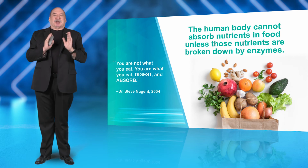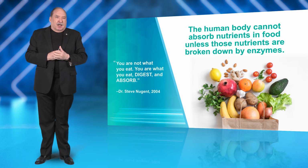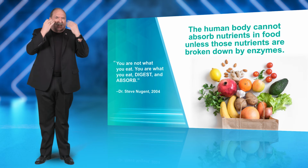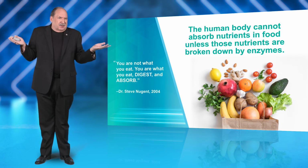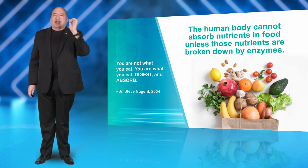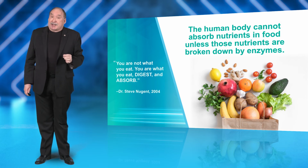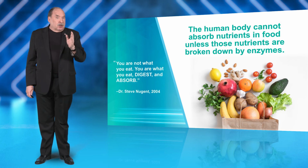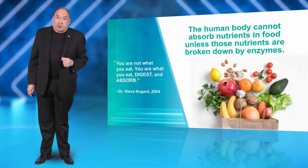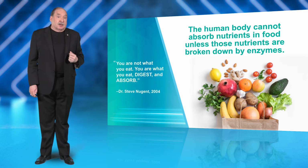So this is something that I said back in 2004 when I was doing a lecture on digestive enzymes. Because everybody's used to saying, you are what you eat. That's not true. If you eat and it passes through, well, that's no value. You are what you eat, digest, and absorb. If you don't digest it and absorb it, there wasn't much point in eating it. And if you don't have sufficient enzymes to get that job done, guess what's not going to happen? You're not going to be getting the nutrition from the food you've just eaten.